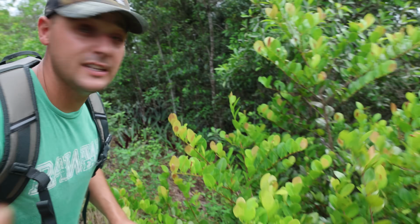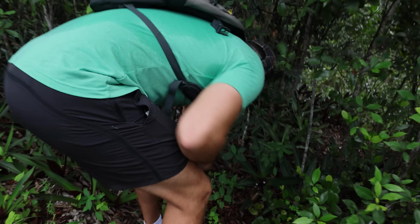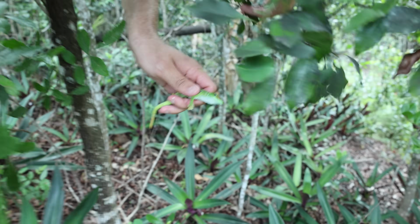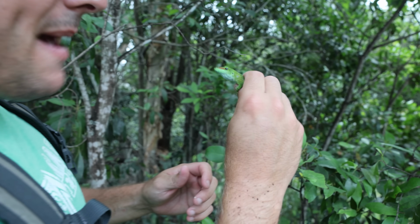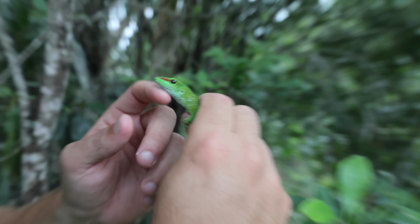I'm gonna go over here, I'm gonna see if I can grab one. Oh, I got him. I got him. Come here. Nice. I got him. Oh, look at that. No, that's not an iguana. This right here is actually a Madagascar day gecko. Look at this guy. He is super cool. Hi, buddy. He's so nice.